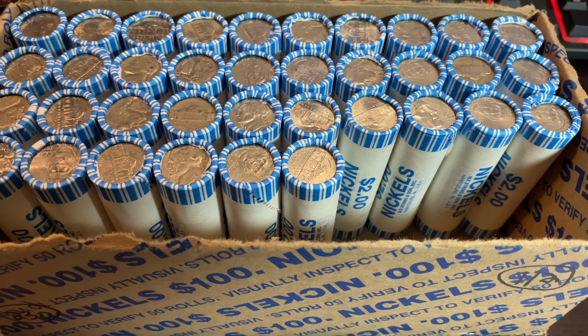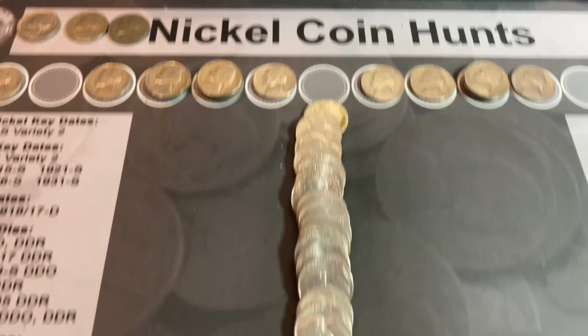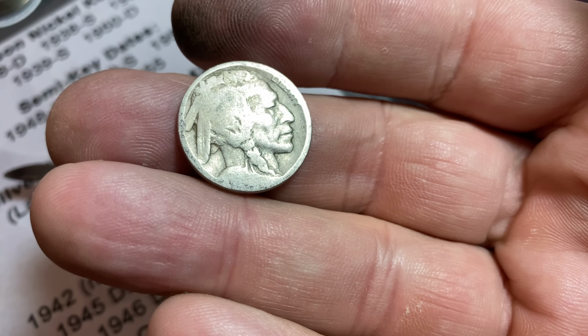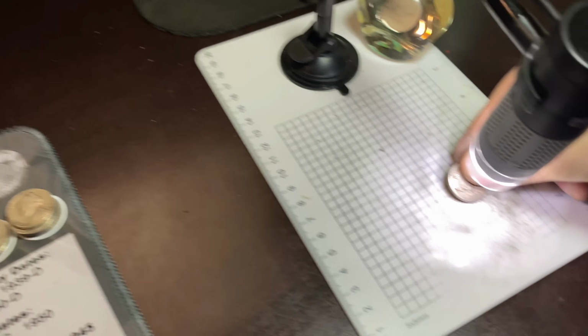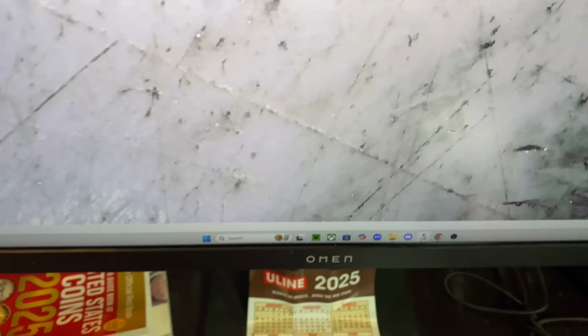Roll number 64, and I was just thinking, am I going to find a buffalo nickel today? And we did. Slide them down. Second coin in is a buffalo nickel. Looks really slick. I don't see a date at all. And I don't see a mint mark at all. That's confirmed, no mint mark, and I'm probably going to have to Nic-A-Date it.